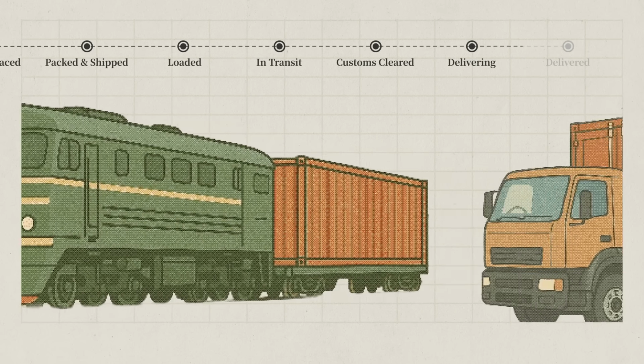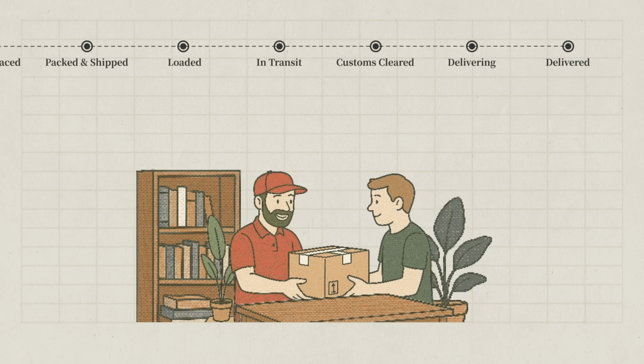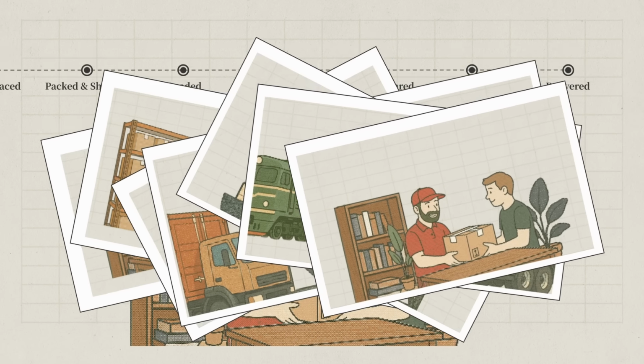The train runs through the night. A truck picks it up and drives the final miles to the buyer's door. It feels seamless, almost obvious, like it was always meant to work this way. But here's the thing, why does it work this way?